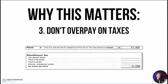I just knew something was off with the taxes, and I pushed against my tax guy. I was like, this is wrong. This is wrong. He said, no, this is right. About a year later, I found out, no, it was wrong.